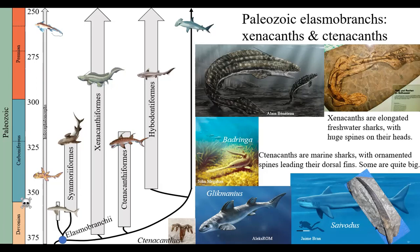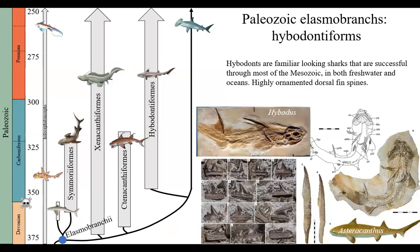You've got crushers, you've got hard thing eaters, you've got soft thing eaters, you've got saws, eating big fish probably to cut through big pieces of meat. Very interesting ecology, very fun stuff. I think these sharks never really get their due for how interesting they are.